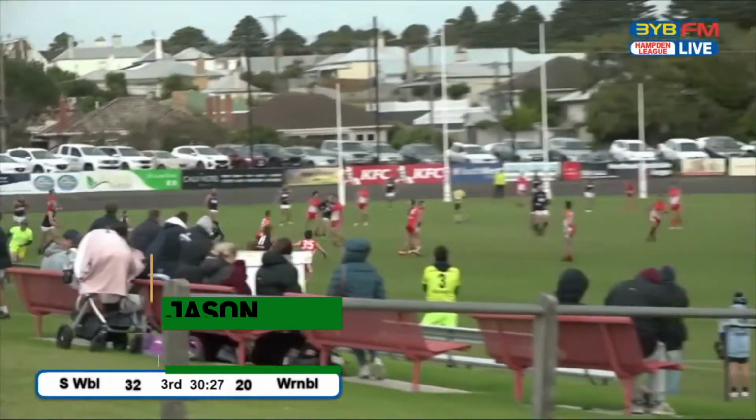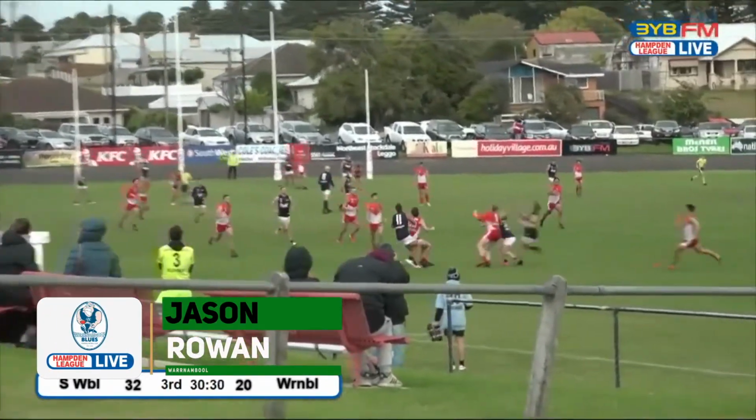Mitchell gets a quick kick. There's DeWire. It's going to come back at him. Sitting underneath the football's turn. Oh, Rowan.